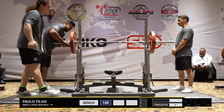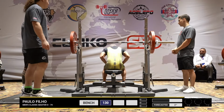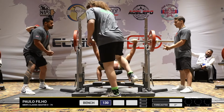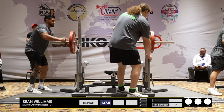So this flight, it's just kilo classes, all the different Masters divisions, 1, 2, 3, and 4. Masters 3, 60 to 69, Masters 4, 70 and older. That is 3 white lights, good lift. Well, actually waiting for one. There it is, 3 white lights, good lift.